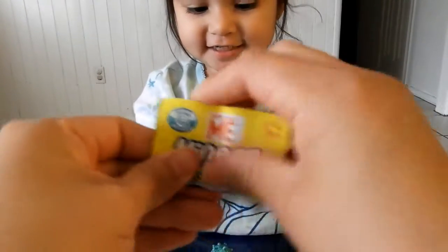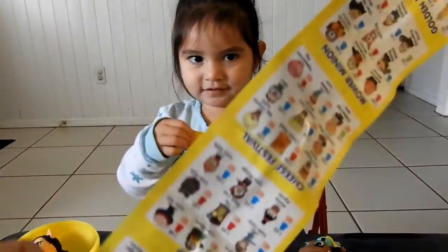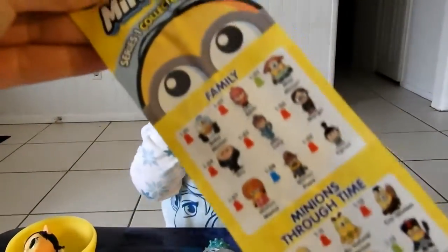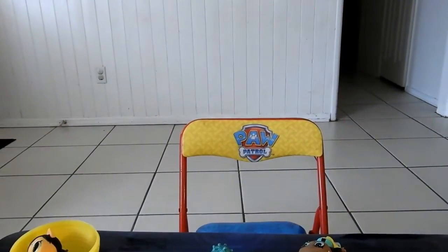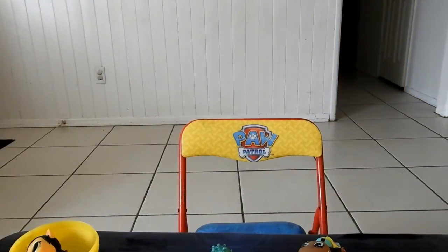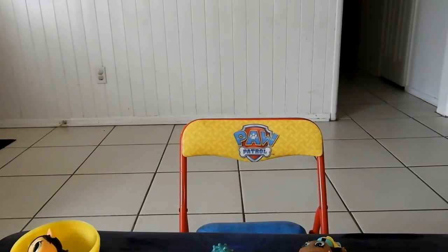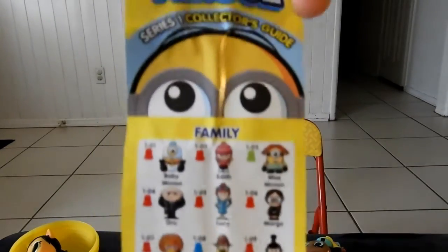Okay, let's see what we can collect for the Minion ones. There's so many we can collect. Oh my god, we can also collect Gru and Edith and Angus. And just asking Daddy for help. Let's see. Oh my god, I'm going for this one, the Ducky Minion. That's the one I'm going for. I love them. Those are the vacation ones. They got the Minion Thought Time, the family one.